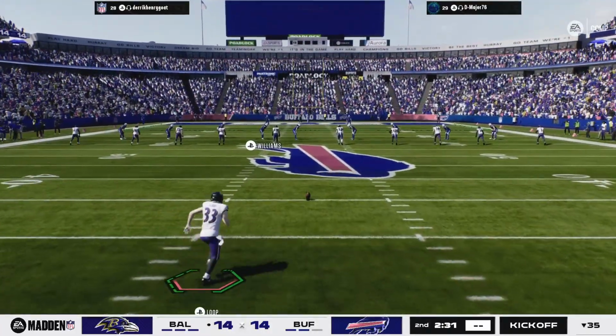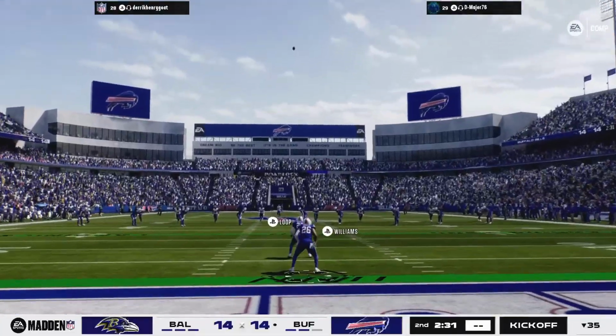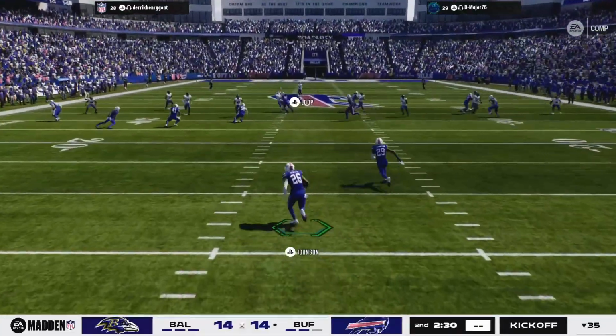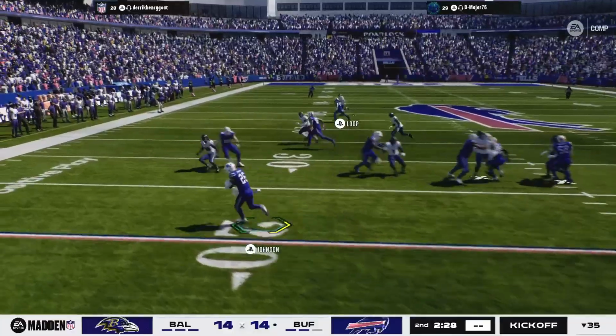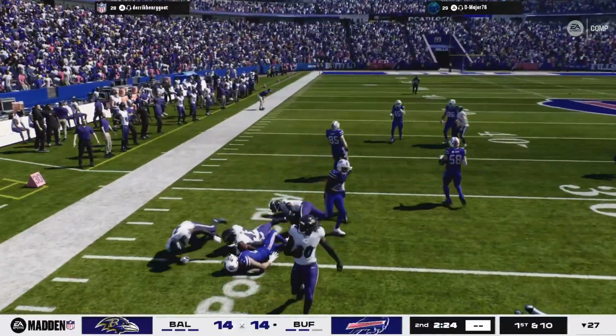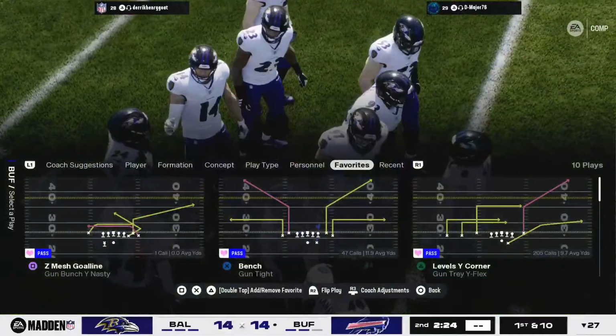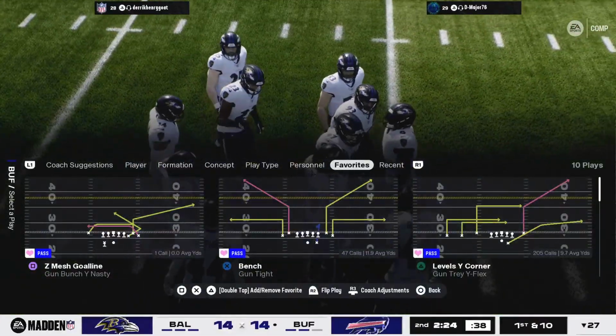This one tied at 14 now as he sends this one away. And they'll get him down inside the 30 at the 27. 1st and 10 at their own 27-yard line.